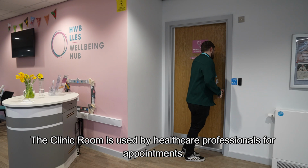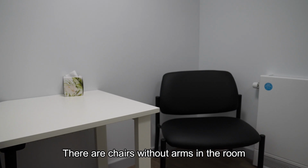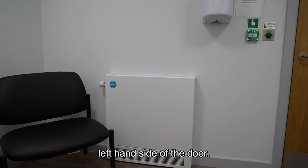The clinic room is used by healthcare professionals for appointments. There are chairs without arms in the room, and to exit there is a green push button on the left hand side of the door.